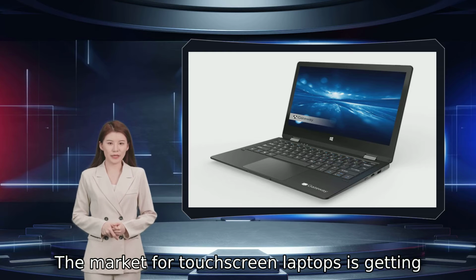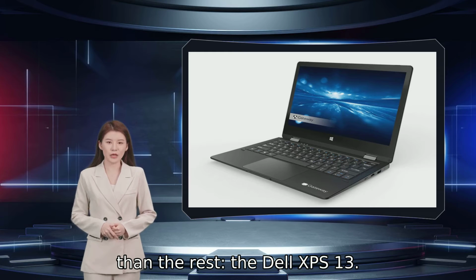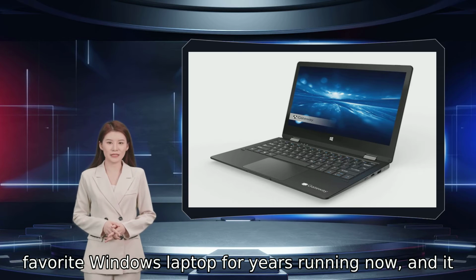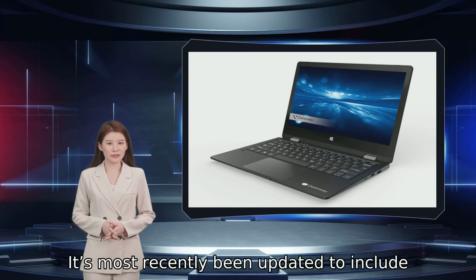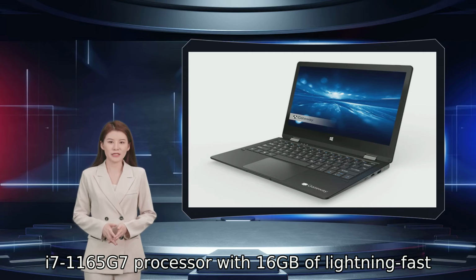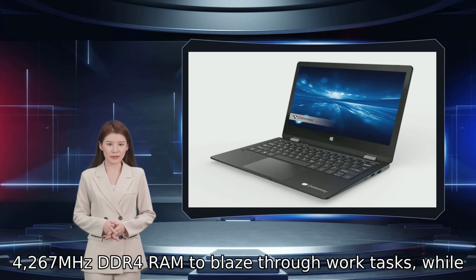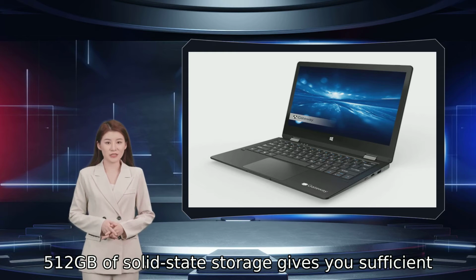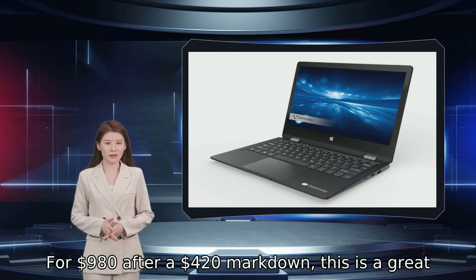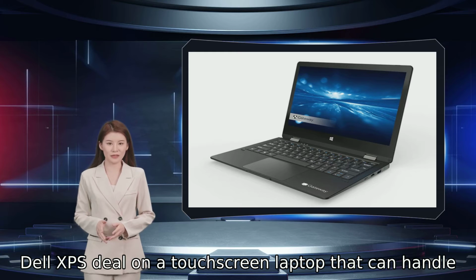The market for touchscreen laptops is getting more crowded and competitive with each passing year, but in this field, one name still stands taller than the rest, the Dell XPS 13. Dell's 13-inch Ultrabook has been perhaps our favorite Windows laptop for years running now, and it only gets better with each new release. It's most recently been updated to include Intel's new 11th Gen Core CPUs. This one pairs a Core i7-1165G7 processor with 16GB of lightning-fast 4267 MHz DDR4 RAM to blaze through work tasks, while 512GB of solid-state storage gives you sufficient space for all your productivity software and project files. For $980 after a $420 markdown, this is a great Dell XPS deal on a touchscreen laptop that can handle it all.